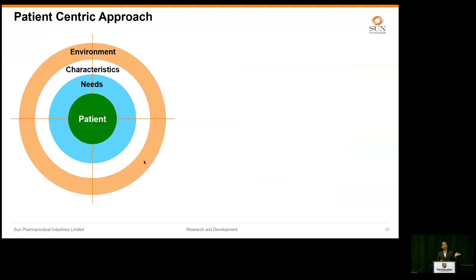We have also done the effectiveness check of those particular actions and found that it's working well. It's going in the right direction, where complaints are reduced down to almost negligible. So a patient-centric approach is important, where the patient would be at center.